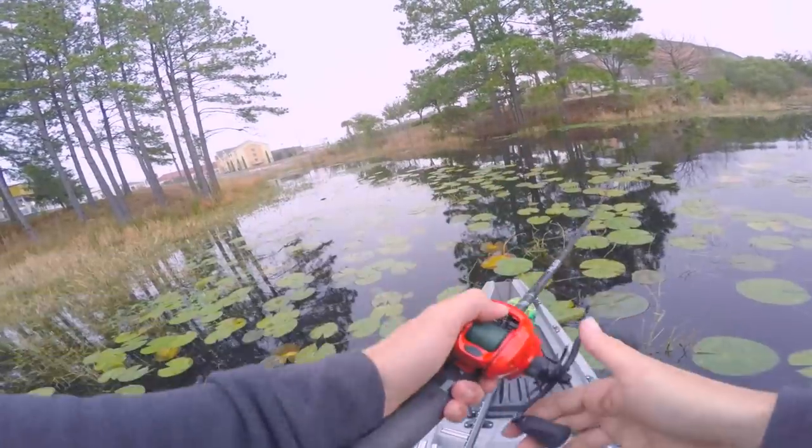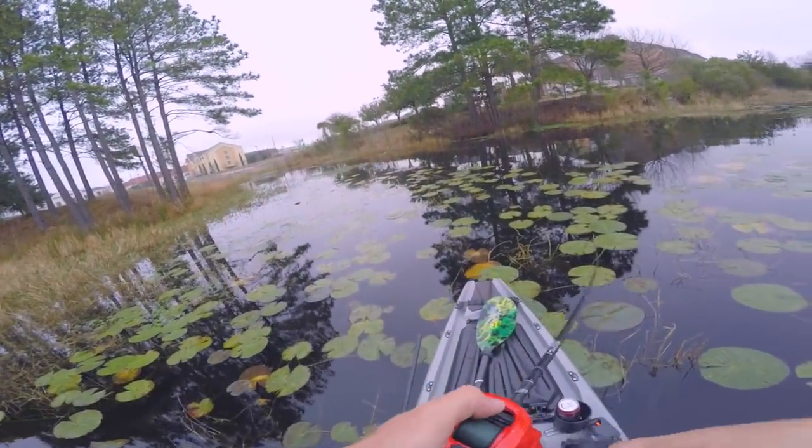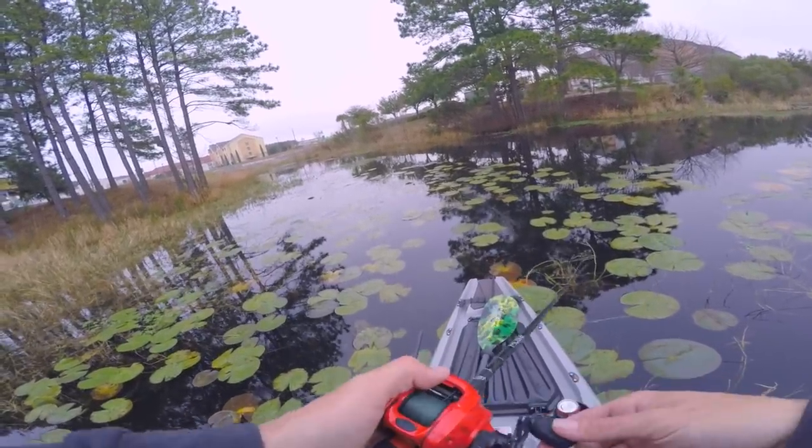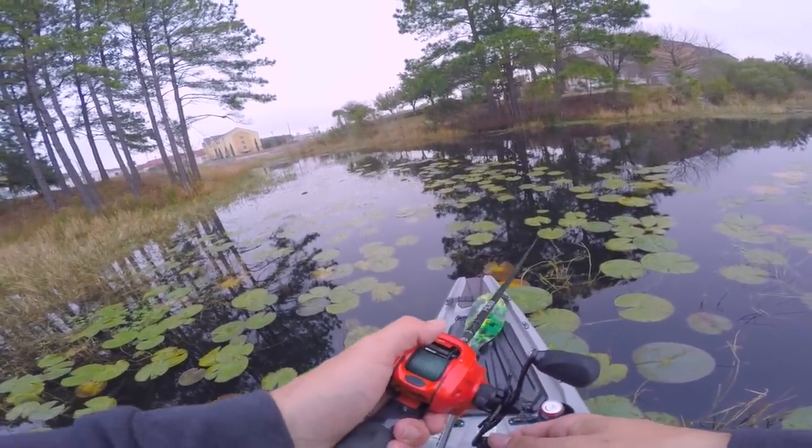This looks money. This is like the juice. It's a little corner over here. I know we are gonna get a bite in here. Please be like a 10 pounder, man.